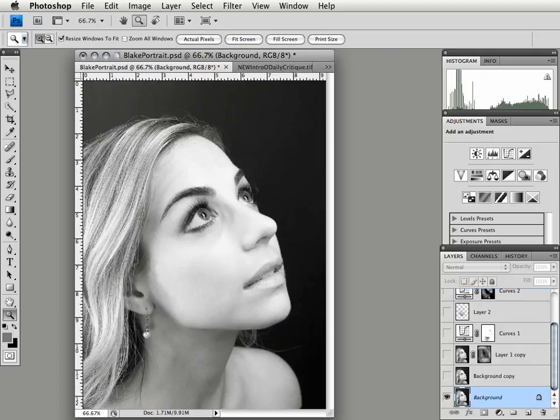Today's image was submitted by Blake, who's an intermediate photographer. Blake says he shot this in his studio. He's going for a glamour look with an enigmatic expression, sort of an in-between expression.